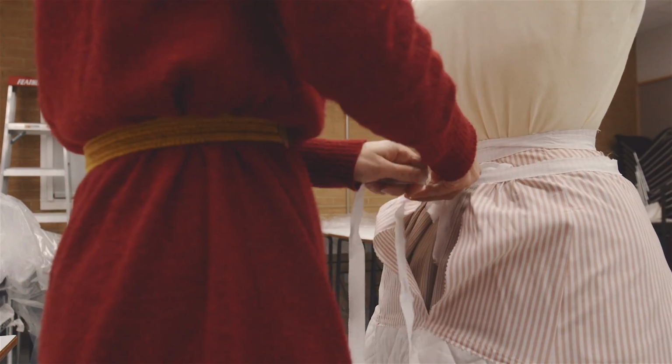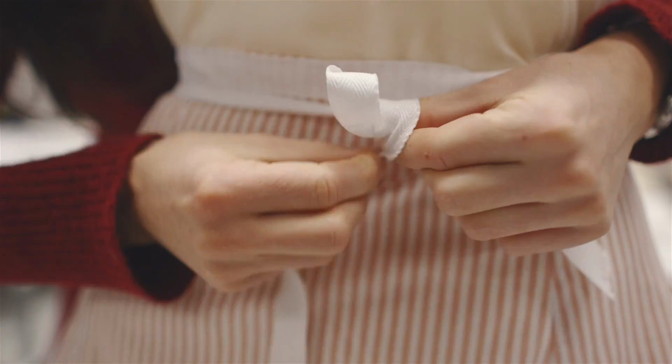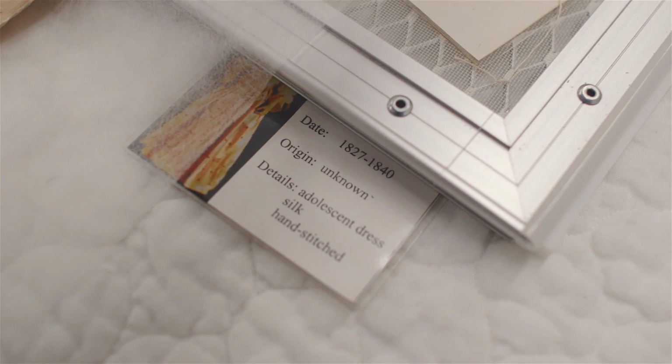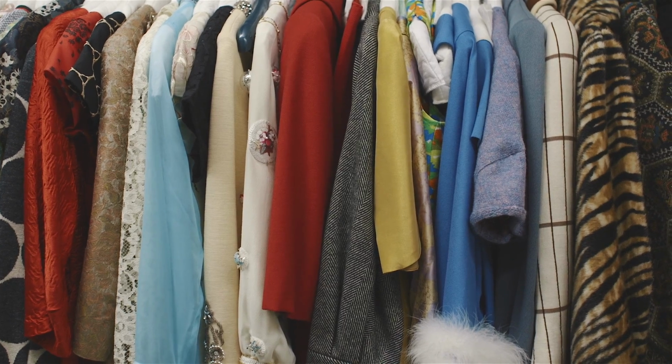You see the physical imprint of someone's body in these garments. That is super intimate. That emotional, physical experience is something that no other text or historical source can really capture for you. We still have many objects that need conservation, and we have no one here dedicated to doing that anymore.